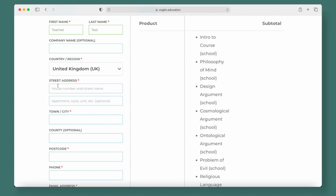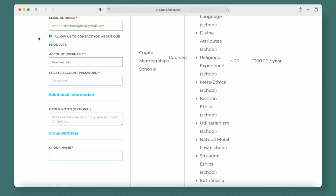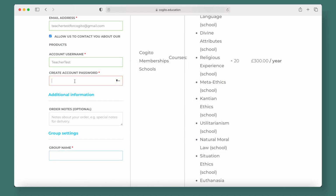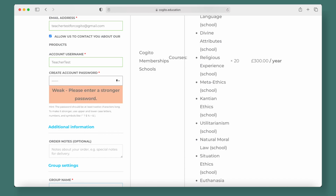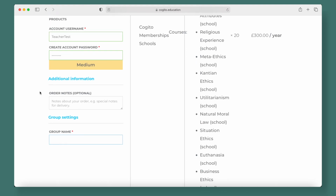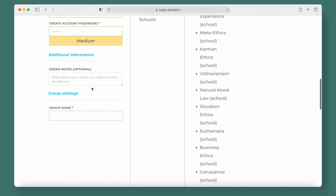And let me just fill in the rest of this information. We'll be back in a second. Okay, so I'm most of the way down now. I've put in my specially created email address. I've put in my username, and I will create a password that, because again, I'm going to delete all of this, I'm just going to make simple, so it's just something that I can remember. Order notes, don't need any of that.